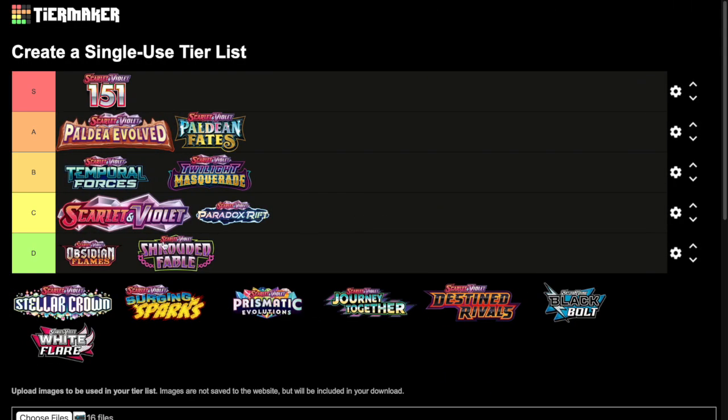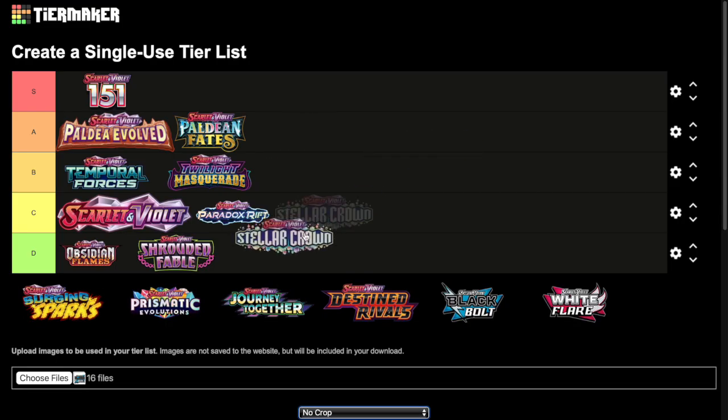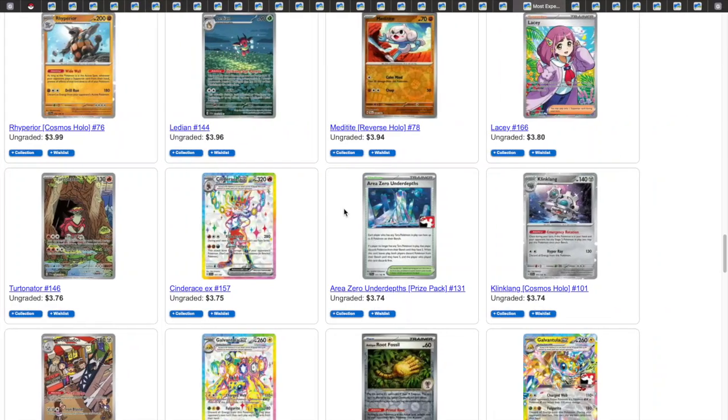So where should we put it? I think it's either a D or a C. This is tough. I'm having a tough time putting it into the D or the C. I think we will rate it at a C. Yep. Let's keep a limit of 3 per tier so that we can switch around some things that we like. So that's it. Yes, let's continue. We put the Stellar Crown at a C tier.